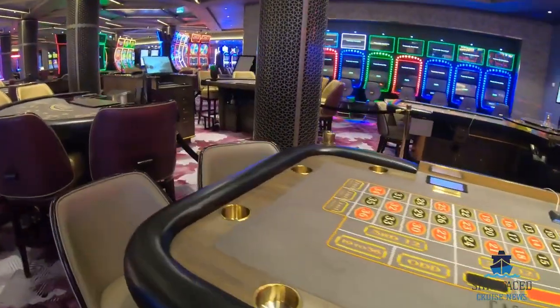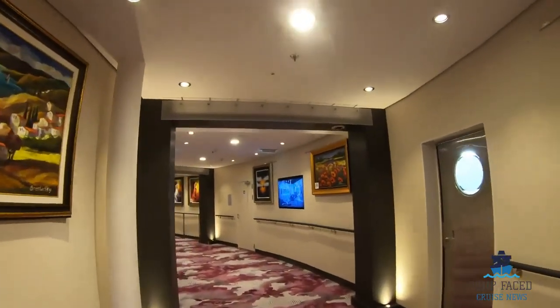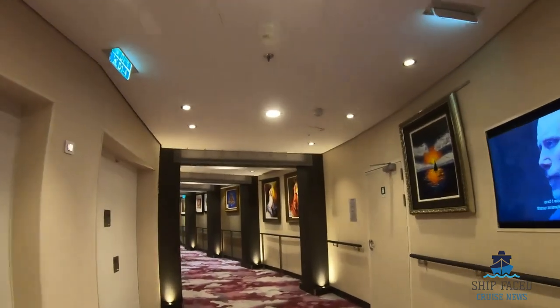As you exit the casino and head forward, you will find Park West, which is the art gallery on board. You can have a look at the art any time of the day. They did an art auction, and so you can have a look at these very expensive pieces of art.